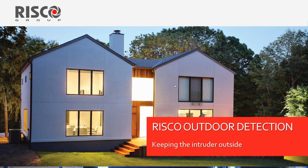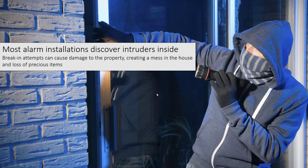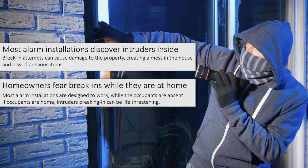Hi everyone. It's fair to say that most end users would prefer to be alerted before a break-in actually happens. However, most alarm installations discover intruders while they are already inside. Break-in attempts can cause damage to the property, creating a mess in the house and loss of precious items. Homeowners fear break-ins while they're not at home. Most alarm installations are designed to work while the occupants are absent. If occupants are home, intruder break-ins can be life-threatening.